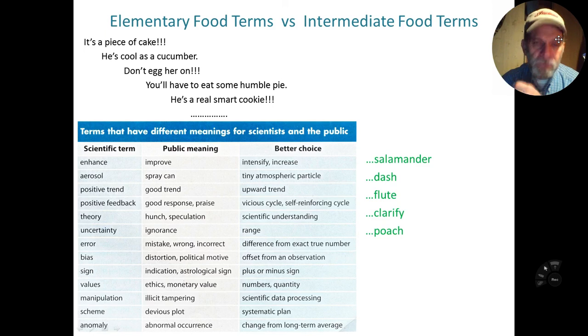If you go to a supermarket, you run into somebody, you're talking about whatever, and the other person says, "I saw a salamander in the zoo." Salamander looks like a lizard, but that same word, that same spelling, that same pronunciation, in the restaurant, it's not a lizard, of course. It's something you use to cook with.